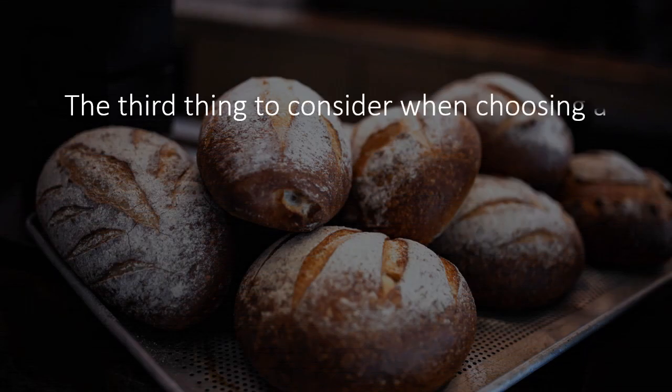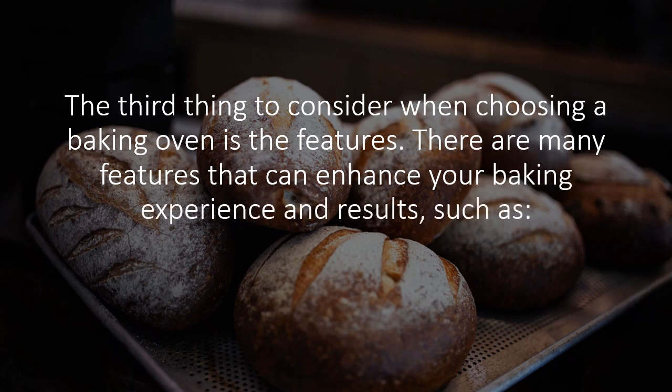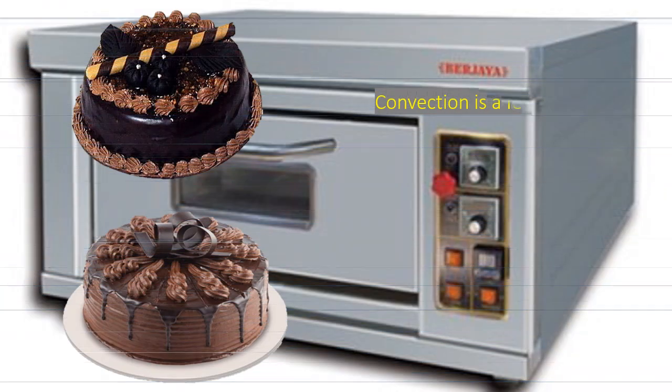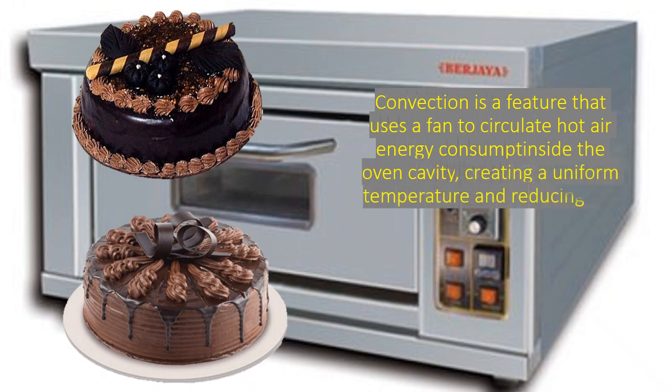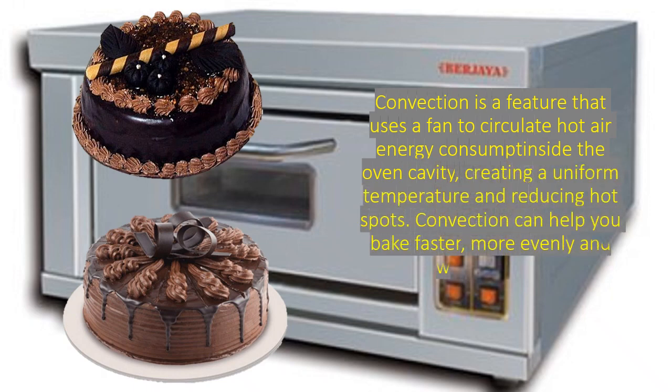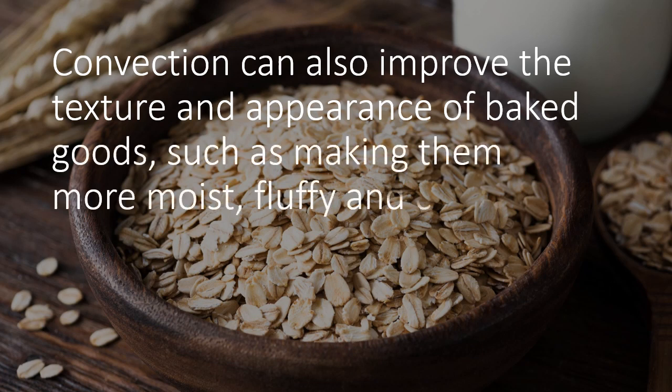The third thing to consider when choosing a baking oven is the features. There are many features that can enhance your baking experience and results. Convection is a feature that uses a fan to circulate hot air inside the oven cavity, creating a uniform temperature and reducing hot spots. Convection can help you bake faster, more evenly, and with less energy. Convection can also improve the texture and appearance of baked goods, such as making them more moist, fluffy, and crispy.